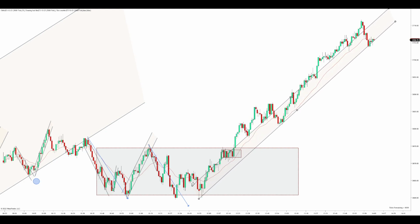So now we're just in this uptrend here. Nothing else happened. We just got all these shallow corrections.